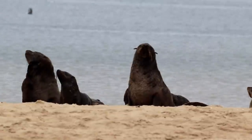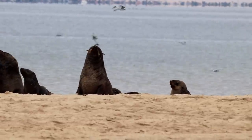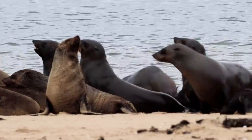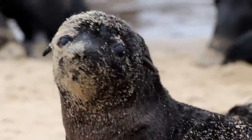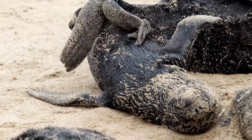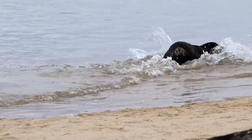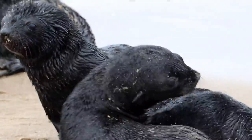Walvis Bay is also home to around 50,000 Cape fur seals, and there was an insane amount of pups. The pups were so cute and sounded like little baby goats. Hey. The jackals will run, and then the ones that don't run into the water, the jackals will be back.